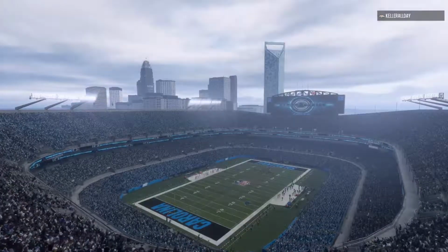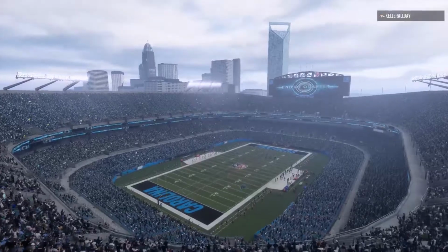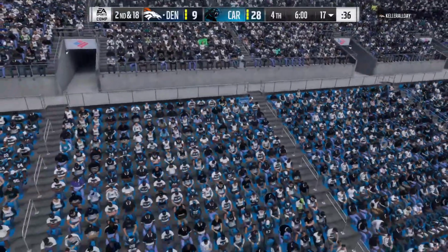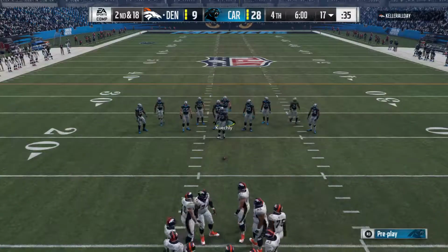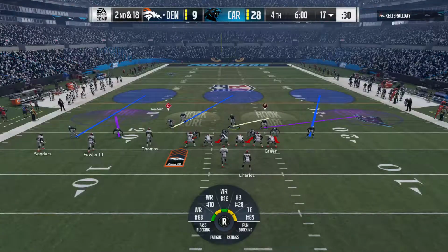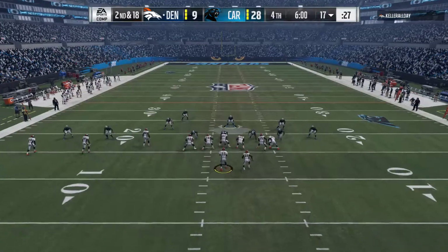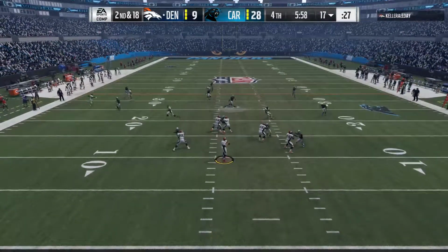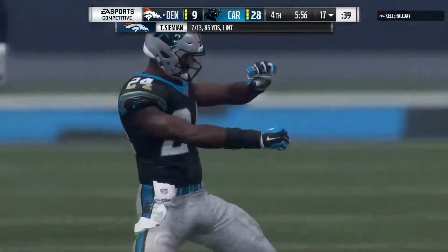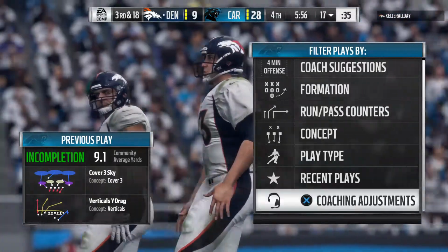And we're back now in Charlotte. It's the Broncos trailing, but they do have possession of the football as we begin quarter number 4. Looking to jam the receivers at the line here. Press coverage look defensively. To throw on second is Simeon. And incomplete there. A nice hit jars the ball free and brings up third down.